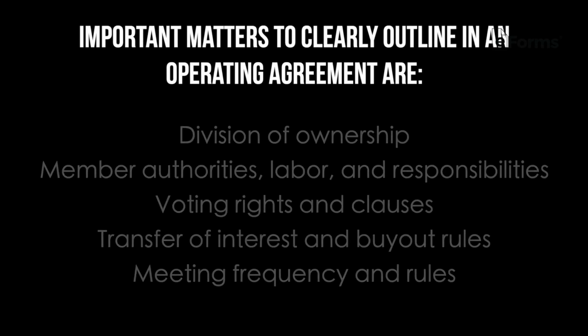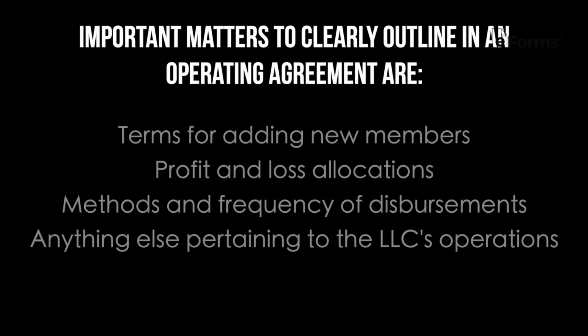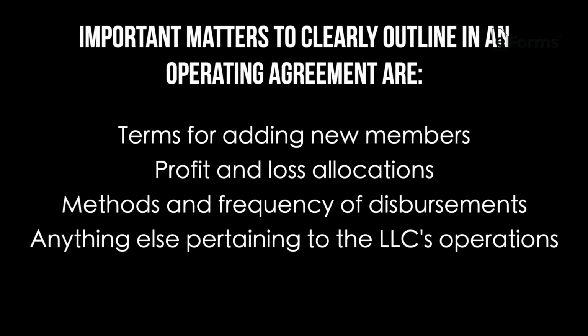What to include in an operating agreement? Operating agreements are sometimes 20 pages long, and you'll want to make sure that every matter concerning your business's finances and operations is written out and regulated. Important matters to clearly outline in an operating agreement are division of ownership, member authorities, labor and responsibilities, voting rights and clauses, transfer of interest and buyout rules, meeting frequency and rules, terms for adding new members, profit and loss allocations, methods and frequency of disbursements, and anything else pertaining to the LLC's operations.